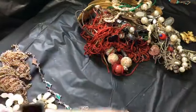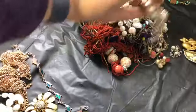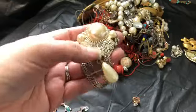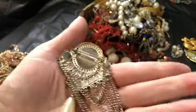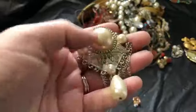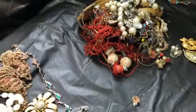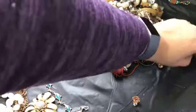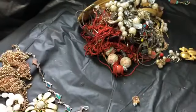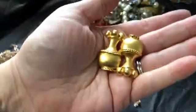Let's see. Earring. Here's another pin. I like this one too. Vintage brooch. No markings. It's very lightweight. It's like plastic pieces, but I think it's still sellable. Not finding as much in this lot. Oh, that's fun. Santa hat. I'll set it aside in a sellable Christmas lot because I do those every year.